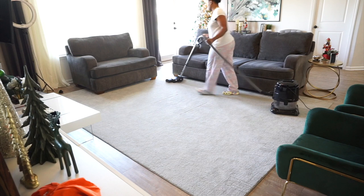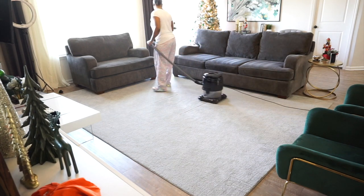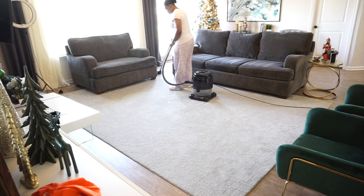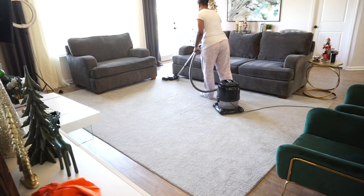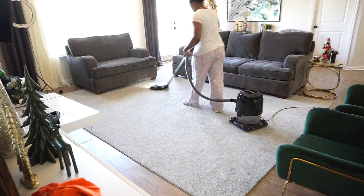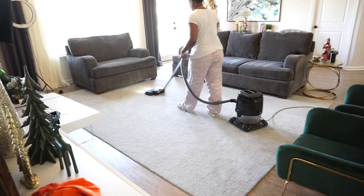All right, so the next product I got a lot of questions about was my vacuum cleaner. This was actually sold to us by a door-to-door salesman. When we moved into the neighborhood, these kids came around and they were selling this vacuum, and we were sold on it because Antonio's asthma can get pretty bad. So this one has a filter in it and it just collects all of the dust.